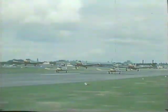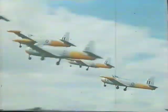Provosts of Central Flying School take off in formation to demonstrate their skill and aerobatic finesse.